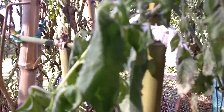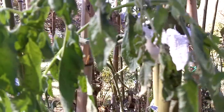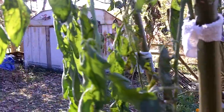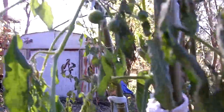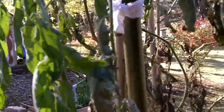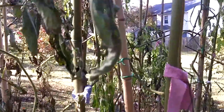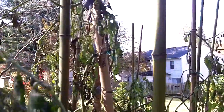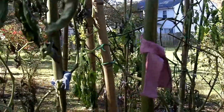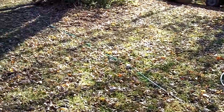We came out early. When I say early, I mean about 10 o'clock at night last night, and we picked all of the fruits except for a couple of small ones, on the chance that maybe, just maybe, the frost would miss us. But it hit. The tomatoes are done. And so for us, that is the end of the growing season for 2019. So now we will start looking forward to 2020.